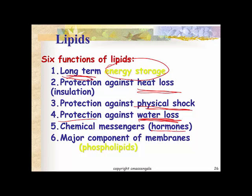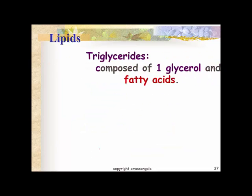Chemical messengers, so hormones all throughout the body. There are so many hormones that communicate with organs to do different things. Or if you eat a sandwich right now and you have sugar in you, you need insulin to actually carry that sugar into the cells. And insulin is a hormone. Hormones are examples of lipids. And then membranes, like I said before, are made up of phospholipids, which you can tell by the name is just a phosphate group connected to a lipid molecule.